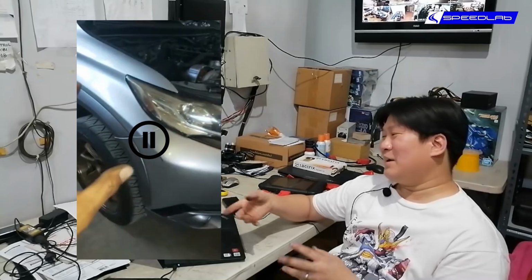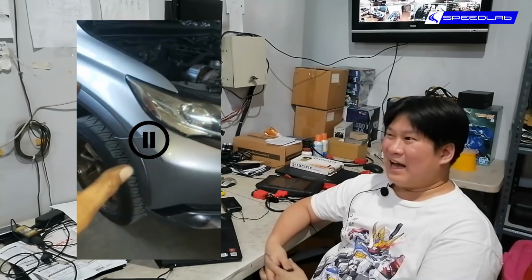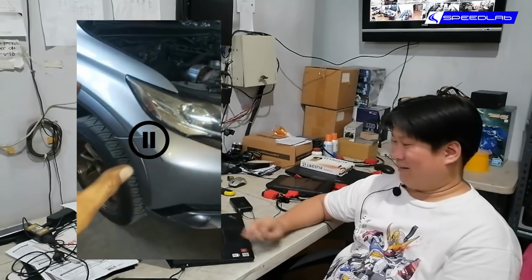And then they say he's putting a lot of washers to be able to have that stance. No, you don't put washers when you want stance. You put wheel spacers to push the wheels out.